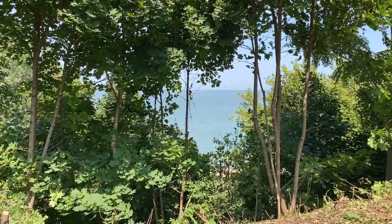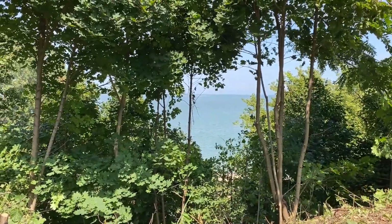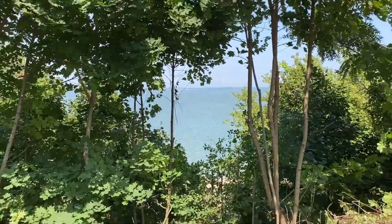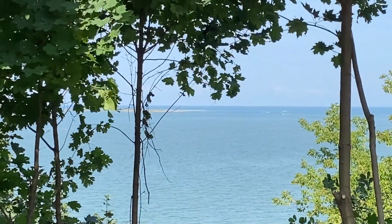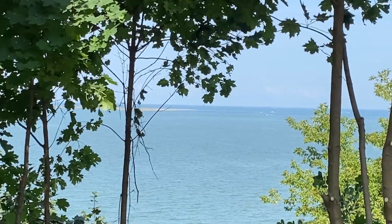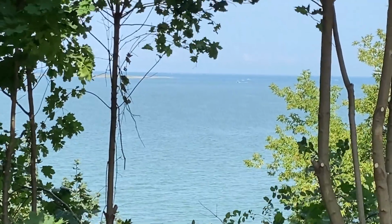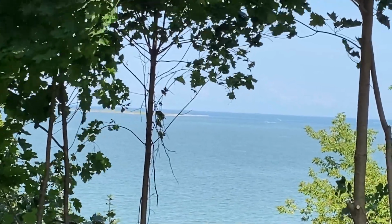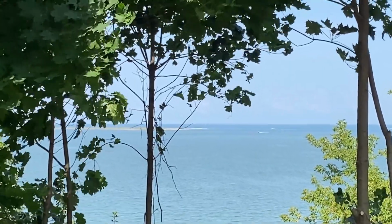I am standing near the edge of the bluff in front of the lighthouse, overlooking Lake Erie. That brown spit of land out there is the very edge of Presque Isle. It looks to be a beautiful day to be out on the lake fishing. Much nicer than it was the last time I was here when we were pelted by rain from the Hurricane Debbie.